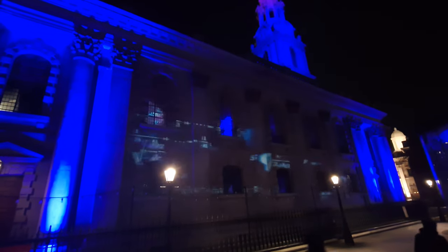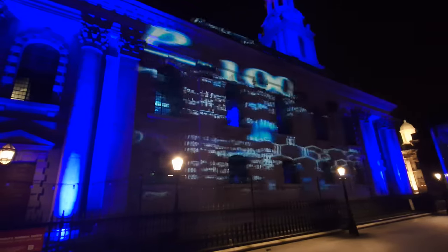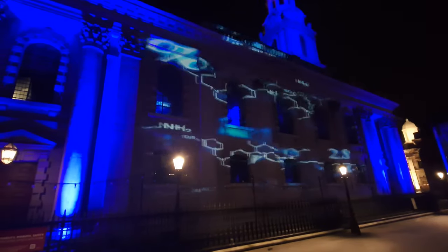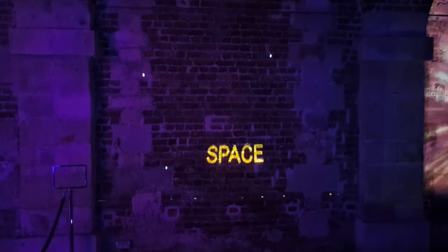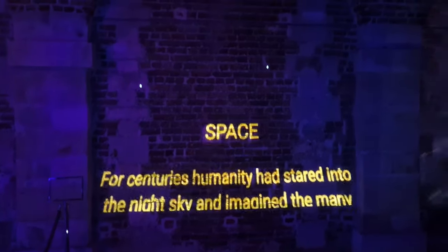And if you've ever wondered where you're going to write your equations when you run out of paper and you've got big writing, there you go, here's the answer. Write it on the side of a church. It's time to go inside from this cold winter night, and let's start off with this, which looks very Star Wars-esque.